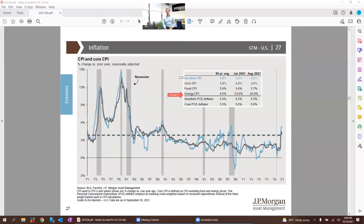So if you think about it, headline is everything. It's the core plus food plus energy. Core is everything, and then food and energy are pulled out. So sometimes people look at the headline, but it's a little bit misleading, because yes, it shows 5.2, whereas the cost of goods really are at 4%. The big thing that's really driving the headline is energy. And I think everyone knows that when you go to the gas station, your gas prices are a lot higher.